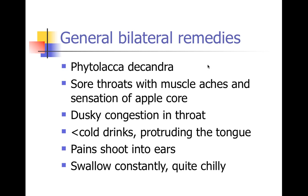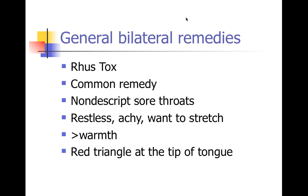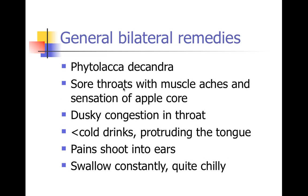Phytolacca decandra. This is a sore throat with muscle aches, dusky congestion in the throat, aggravated by cold drinks, protruding the tongue, pains shoot into the ears, swallowing constantly, quite chilly. But let me back up here.